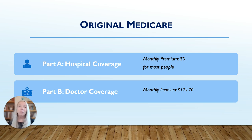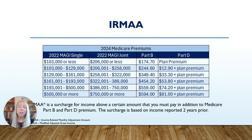And I say should be. Why? Because there are some income adjustments. Let's take a look at the income-related monthly adjustment amount and how that works. And before your eyes roll into the back of your head, this is a fairly easy chart once I explain it. And let me also say, my passion is teaching people to be better insurance consumers, and you are taking the first step. Let's take a look at this chart.